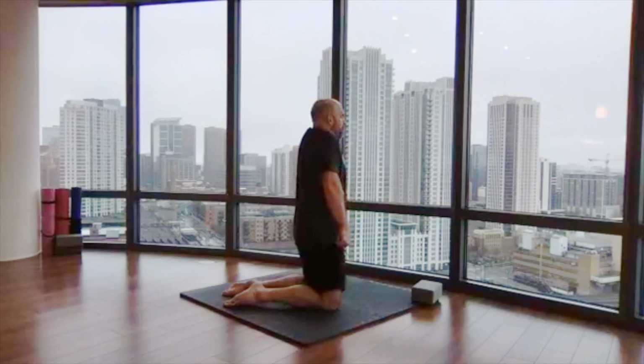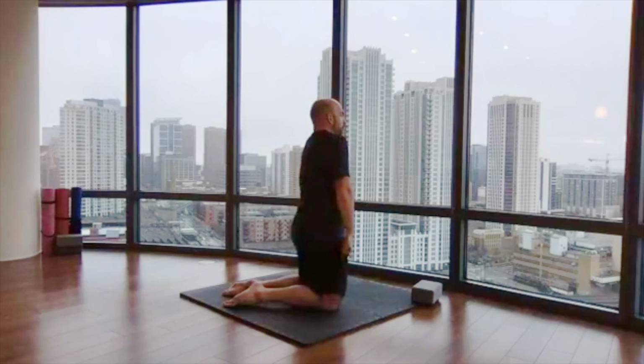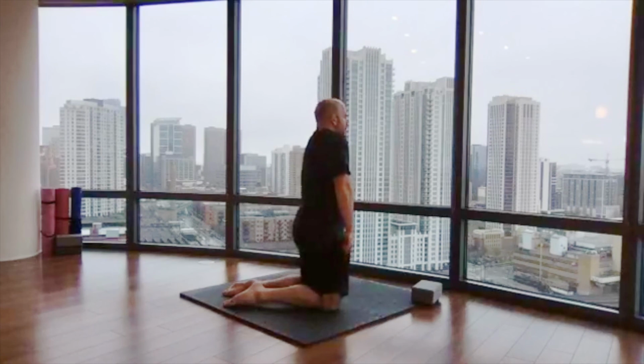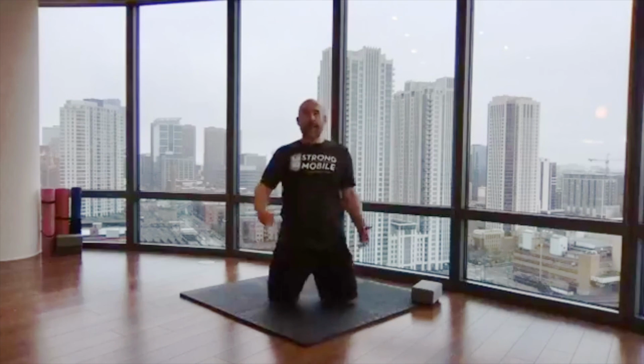If it sounds like a machine gun going off in your shoulder blades, that's totally normal. Keep those arms straight. Let's go one more big circle. And bring it all around. And relax. All right, guys, that is our neck. That is our shoulder. That is our scapula. That's what we got planned for today.